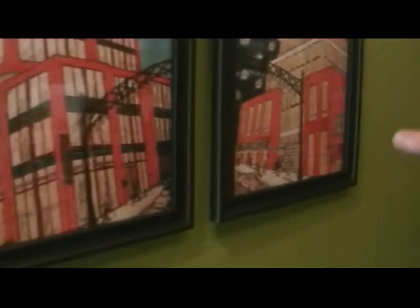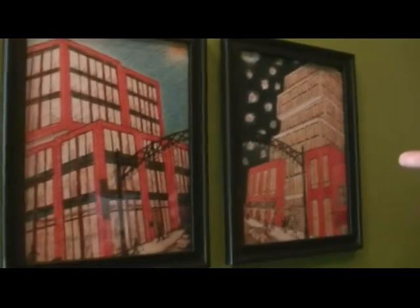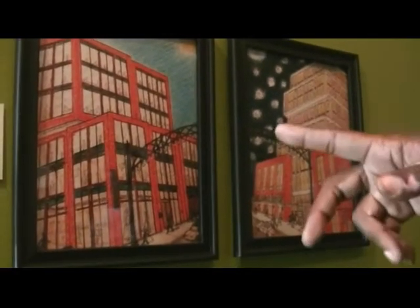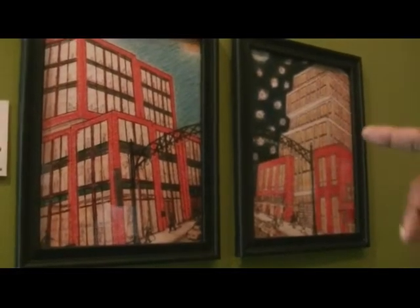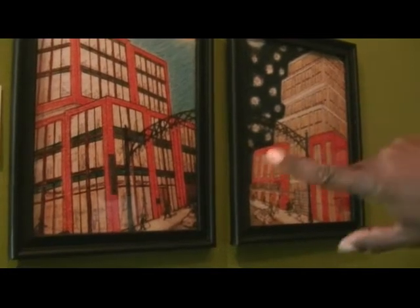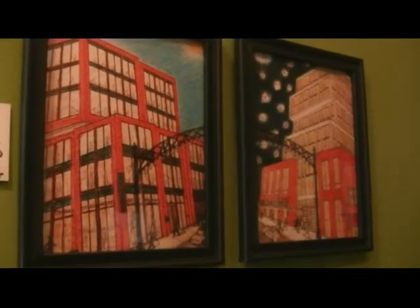And moving right along here, these two pieces here, this is a different contrast. This is the building down the street on High Street. It's called the Joseph. And these are two contrasts, night and day. These are prints, but I think they go jointly together. They look well.